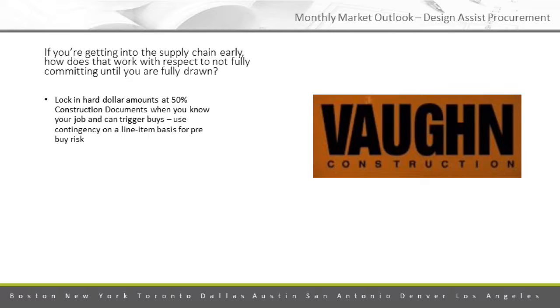Right. So hold some contingency, either on a line item basis, assigned to whatever specifics, or below the line, or both. Absolutely. I would have it as a line item in the estimate.